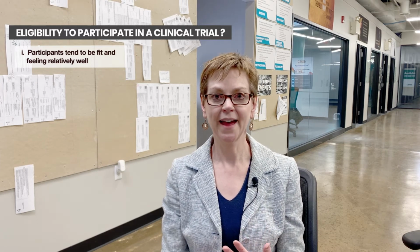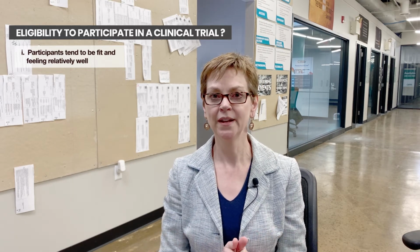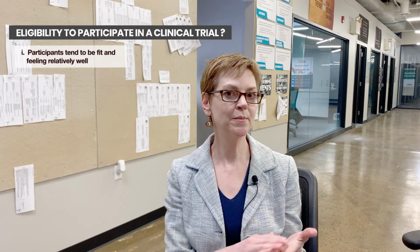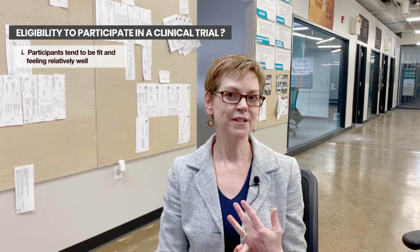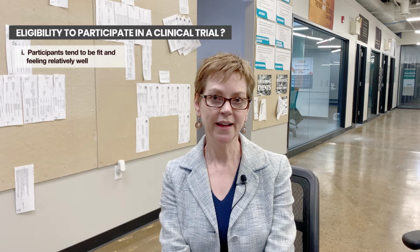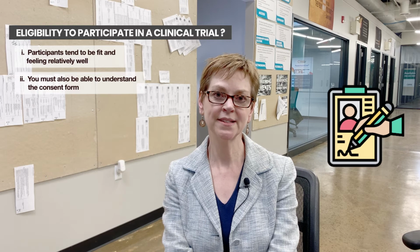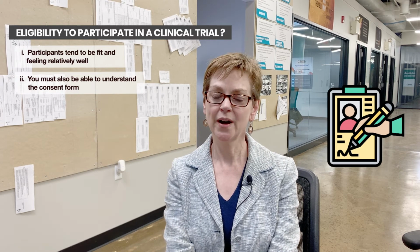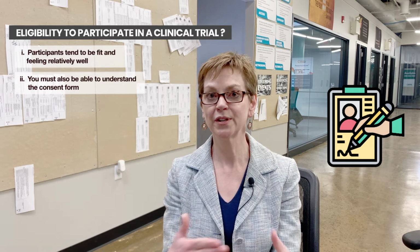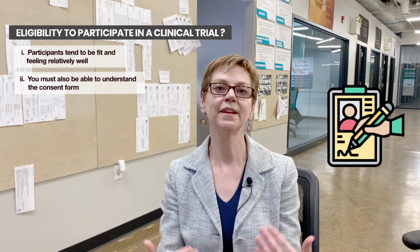We'll also look at whether or not we can see the disease. Is it measurable? So for people with advanced disease, generally we have to be able to see the cancer. So tumor markers being elevated does not make somebody eligible for a clinical study. The other things we look at are your kidney function, your liver function, and are you able to understand the consent form? So let's say you are the caregiver for a family member who is not cognitively able to consent. Generally, trials are not right for somebody who can't make an informed decision.